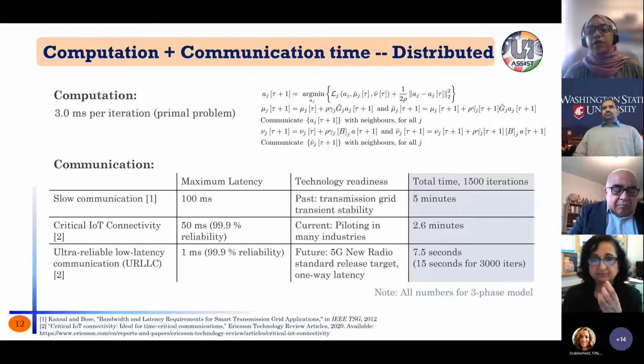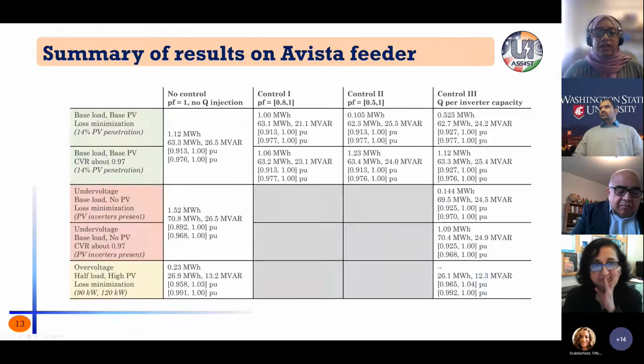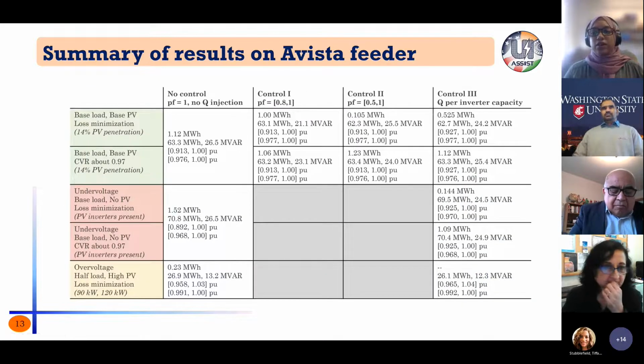So if we want to change our set point every 5 minutes, we can take 2.5 minutes and come down even to the seconds level to be able to get to that optimal solution in a distributed way. Next. I think next should be a summary of the results, and then we'll go into some graphs.